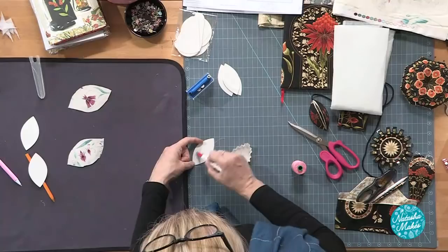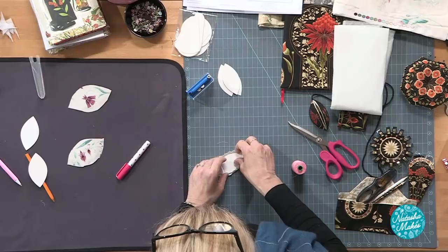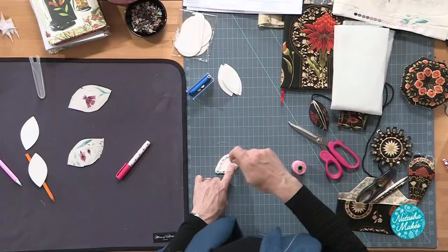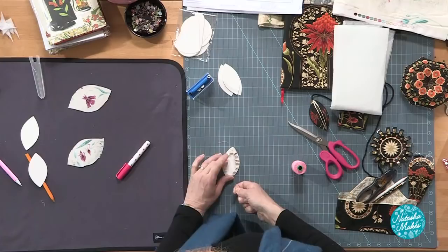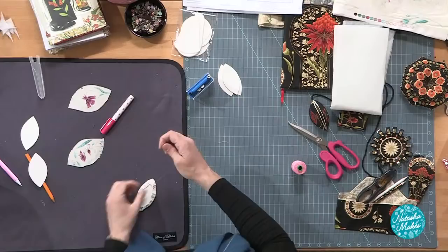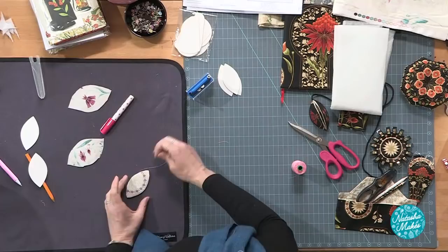Little bit of glue on there to just help that side all stay in place, because obviously we've fused it onto the other side. And then give that a little tug. And that's all stitched then in place. Give that a tug and a press. Now, obviously, the smaller you do that gathering stitch around, the neater that is going to be. Oh, it's pretty. It's going to be pretty.